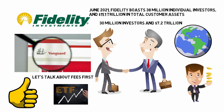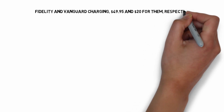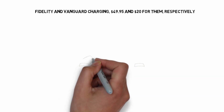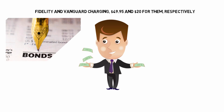There are also some transaction fee mutual funds that can incur costs, with Fidelity and Vanguard charging $49.95 and $20 for them, respectively. For bonds, Fidelity's commission is cheaper, at $1, as well as a $19.95 fee if you initiate a broker-assisted transaction. Vanguard unfortunately doesn't offer new issue bonds. However, its secondary market bonds come with a higher $25 broker-assisted fee.